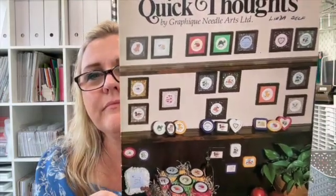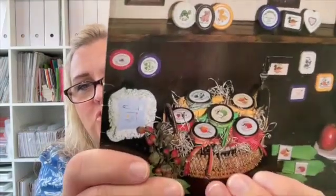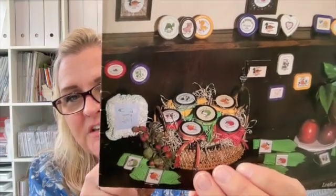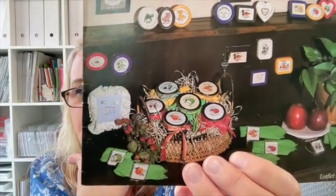Quick Thoughts by Graphique Needle Arts Limited, 1980. I like these. I think these might be coming back a little bit. The jar finishes, you'd stitch, and I think my mom did this where she stitched a jar lid and then covered a jar of homemade preserves or whatever. So that could be fun. I'll have to contemplate this one a little bit. I think some of these can be updated.